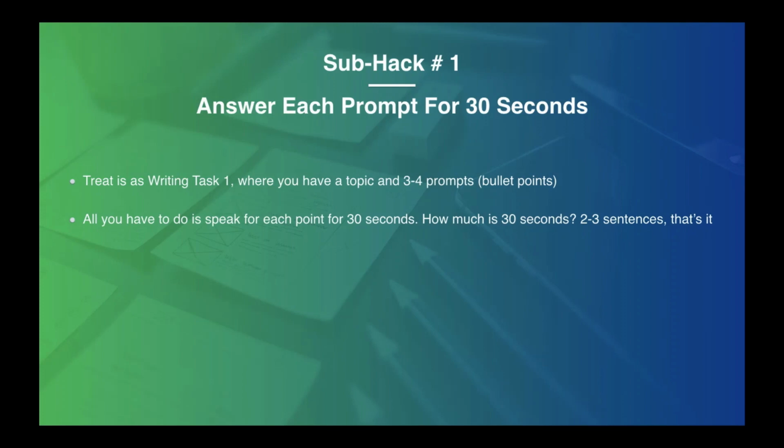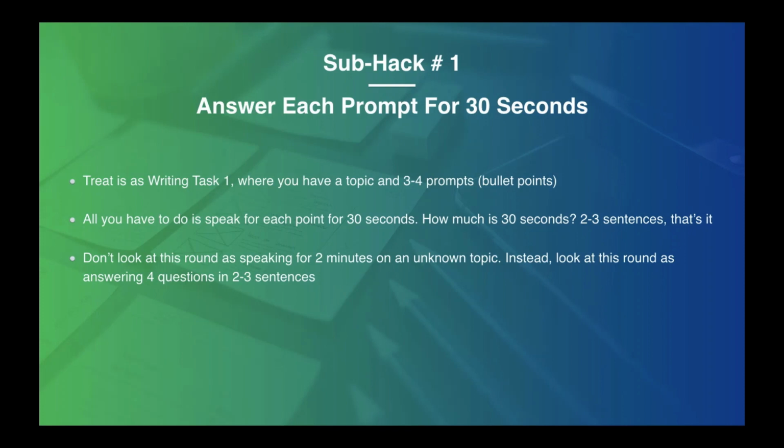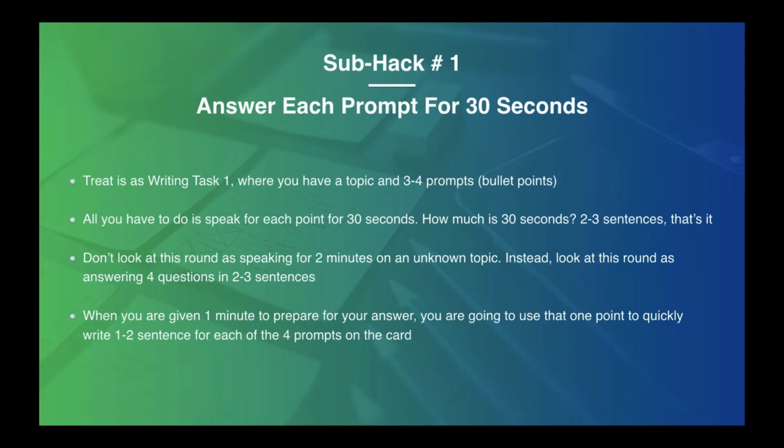That's it. So you see, instead of looking at one topic as a block that you have to speak for 2 minutes, you're going to look at your topic as 3 to 4 questions that you're going to answer in 2 to 3 sentences. You're not going to look at this round as speaking for 2 minutes on an unknown topic. Just looking at this round as answering 4 questions in 2 to 3 sentences. When you're given 1 minute to prepare for your answer, you're going to use that 1 minute to quickly write 1 to 2 sentences for each of the 4 prompts on the card. That's it. Very simple, very structured.